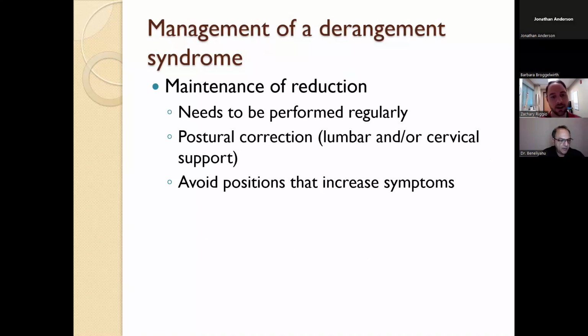Next slide. So maintenance of the reduction needs to be performed regularly. Postural correction, again, whether you're using some sort of lumbar or cervical support. We're avoiding positions that may increase symptoms. Next slide.